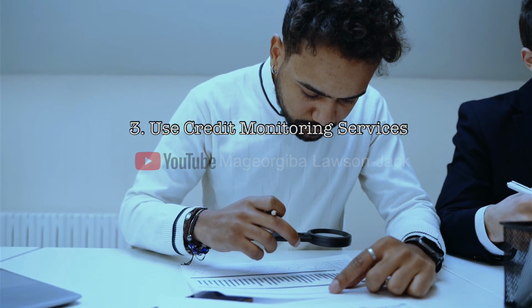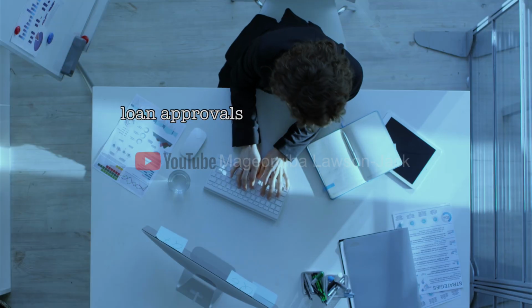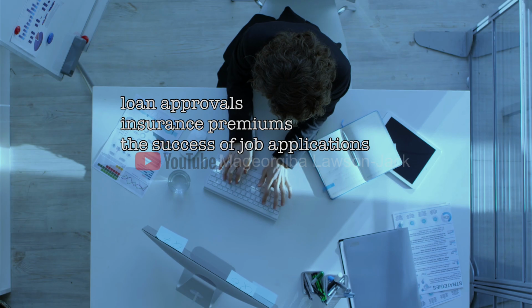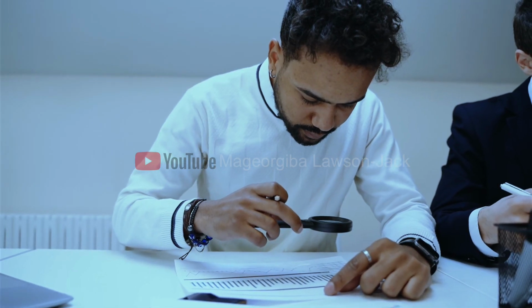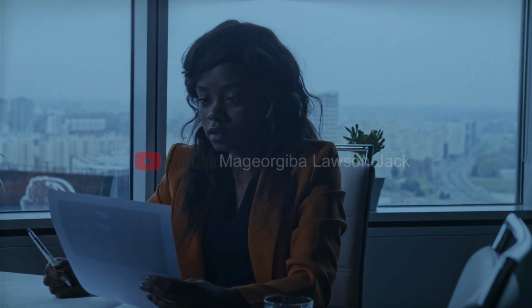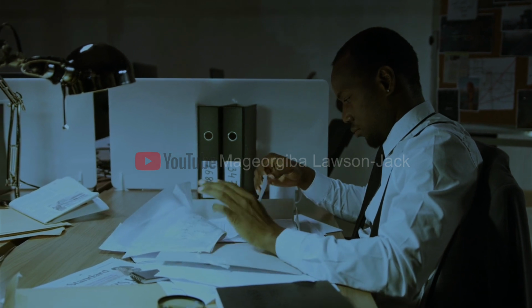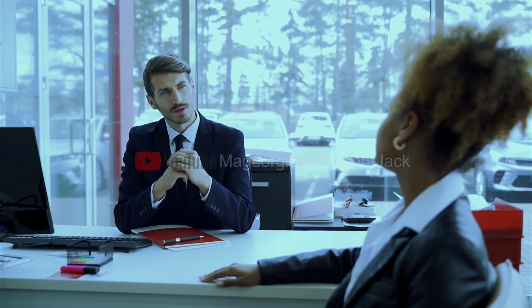Use credit monitoring services. In today's world, many things depend on your credit: loan approvals, insurance premiums, and even the success of job applications. While checking your credit report is always a good idea, monitoring your credit year-round can be equally important. Check your credit report regularly and take the necessary steps to remove inaccuracies. If you find an inaccuracy on your credit report, contact the creditor associated with the account or the credit reporting agencies to correct it as soon as possible.